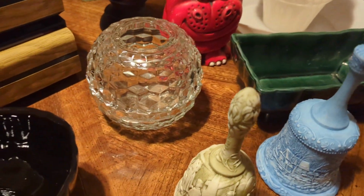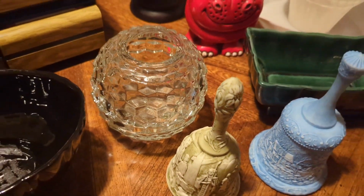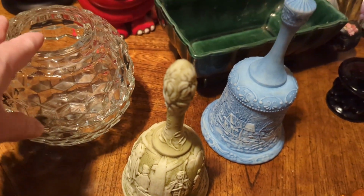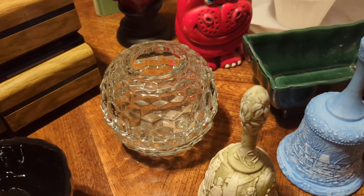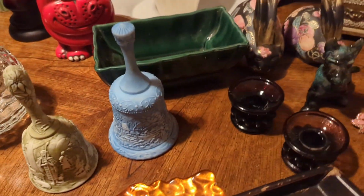Cannot talk. Got this Homeco fairy lamp. Don't leave these behind whenever I see them. There's got to be some of you out there that don't have one already, and I love the optic design of these. I love the clear too because you can put colored lights in them. There's just so many different ways that you can make these fairy lamps look beautiful.